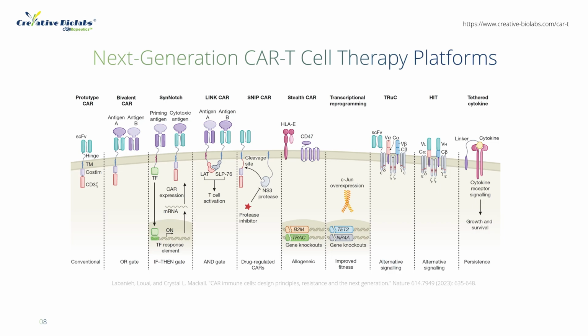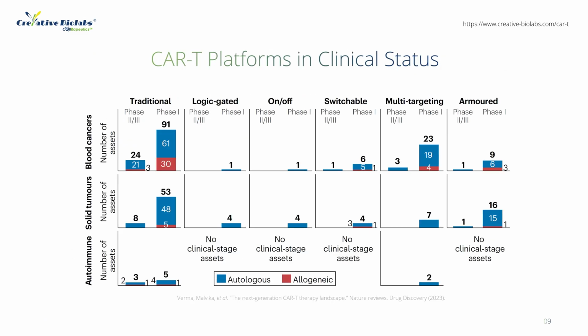Integration of a cytokine gene in the CAR vector provides a growth and survival signal to improve the persistence of T cells. Although most of the novel CAR designs are under the proof-of-concept status, several novel CAR-T platforms are in ongoing clinical trials. Armored CAR is produced by co-expression of various proteins and ligands, or co-secretion of cytokines with the CAR to enhance CAR T-cell function.